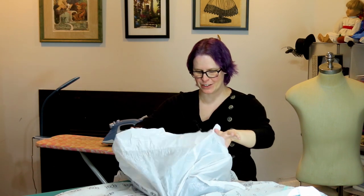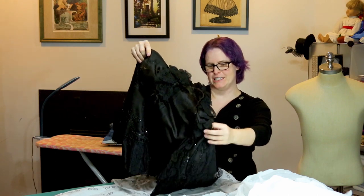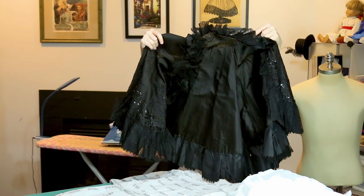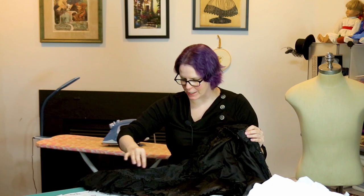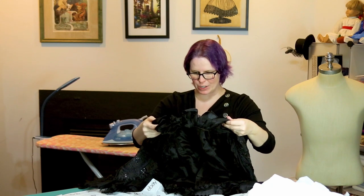All right, the big moment. Oh my gosh. So this is, according to the seller, a Victorian short cloak that was recently acquired from a private collection. It was someone who did antique car shows and had over 500 pieces. Obviously, I couldn't afford all 500, but I saw the lace detail and the sequins and beading and just fell in love.